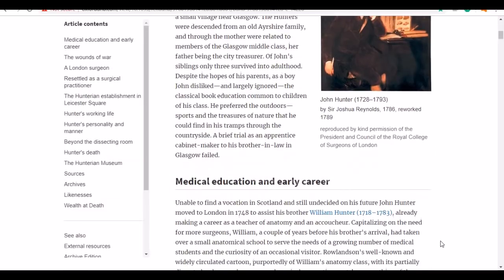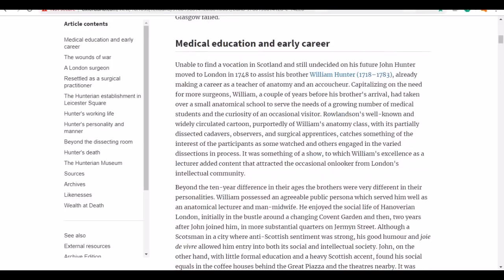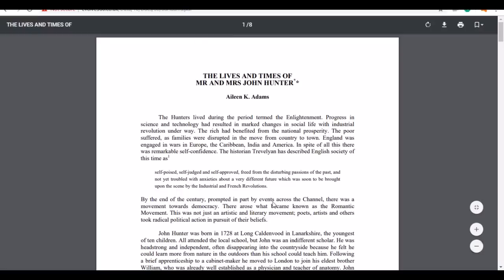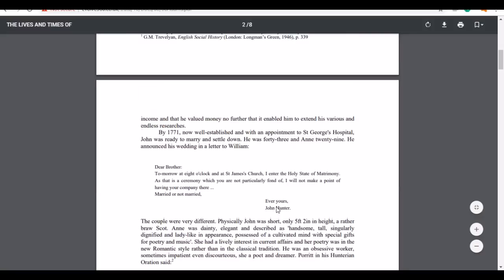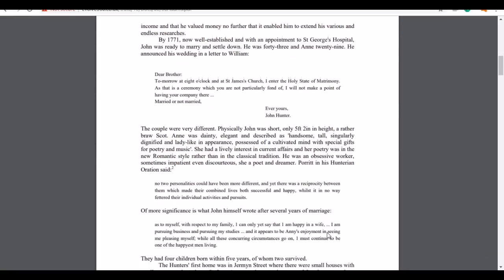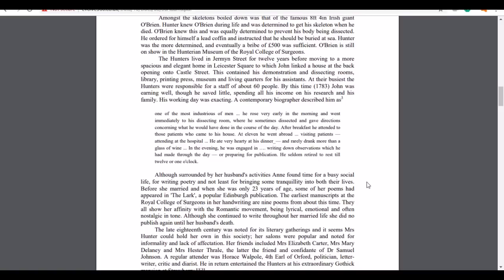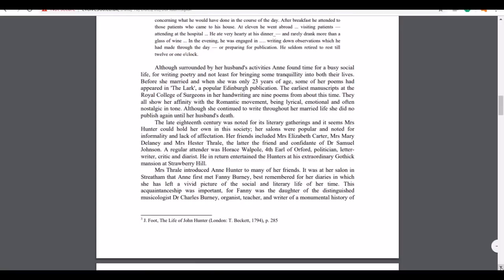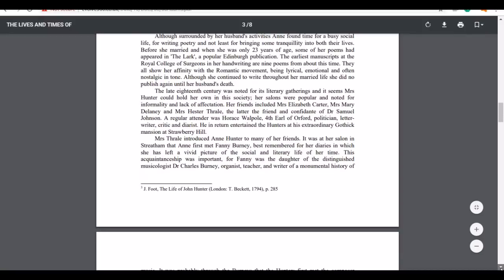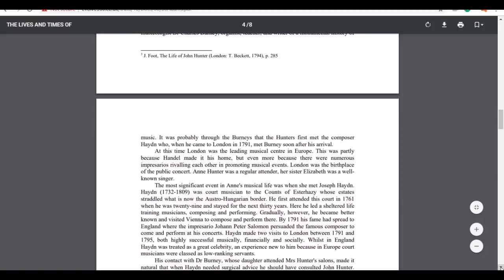But he had a house up on Earl's Court, and it was, let's have a look, I saved a bit, yeah, and he kept a menagerie. He had a deal with the London menagerie that he got all of their sick animals and dead animals so that he could cut them up, and he had a place on Earl's Court where he kept a menagerie of lions, all sorts of stuff.